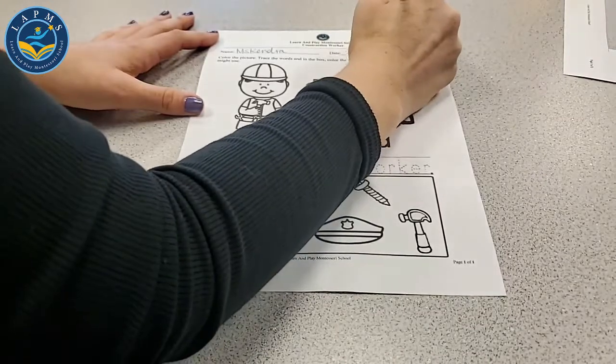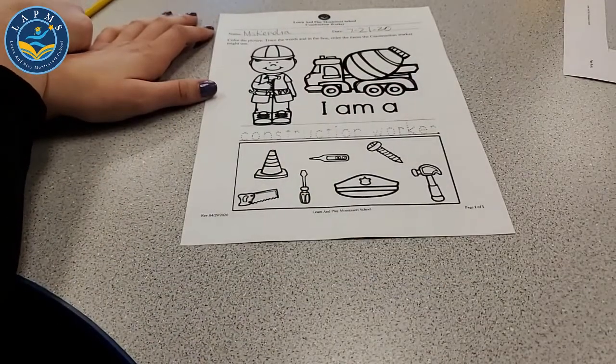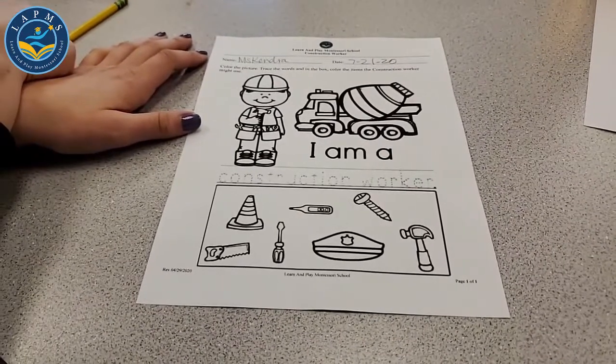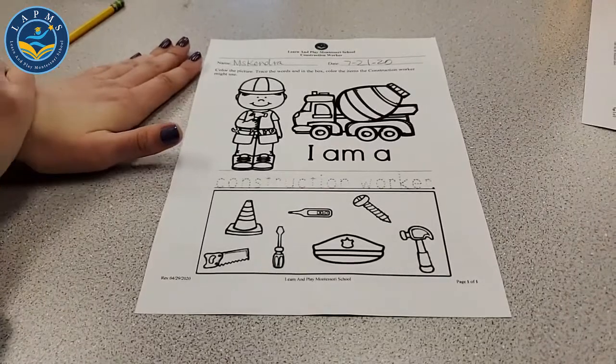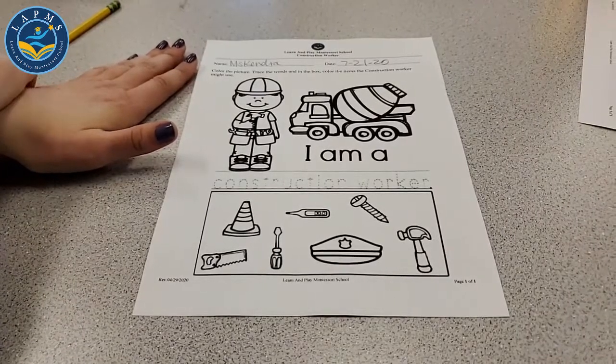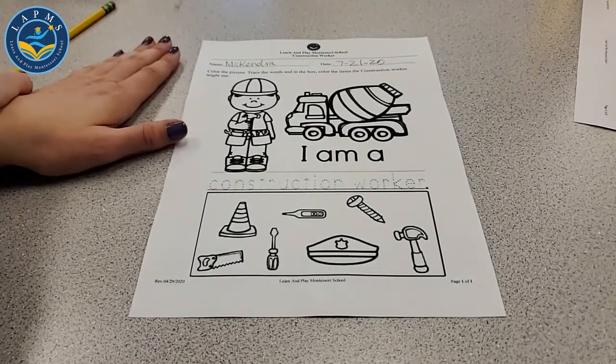Okay, so what are we looking at here? Yeah, that's a construction worker. So we are gonna color the picture, trace the words, and in the box, color the items the construction worker might use.